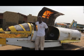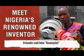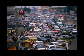An inventor in Lagos, Nigeria has come up with a way to avoid being stuck in traffic. He's invented a jet car that's able to run on land, in the sea and in the air. The inventor, Kehinde Obasanjo, lives in Lagos, West Africa's largest city. And if you know anything about Lagos, you know that it's plagued with really bad traffic and constant congestion.